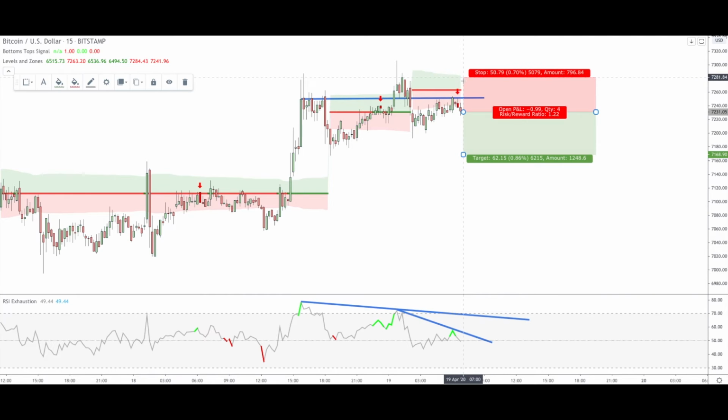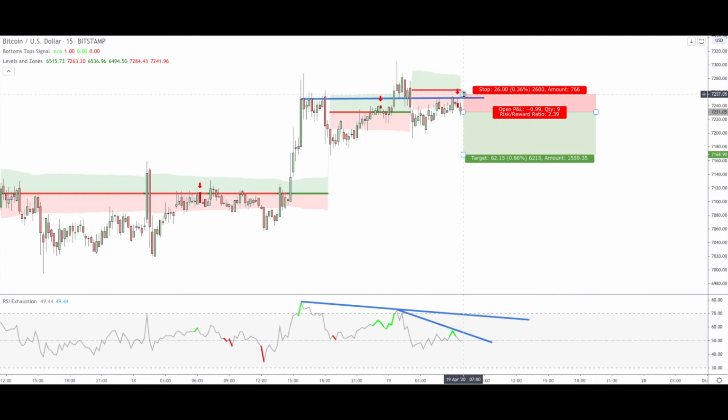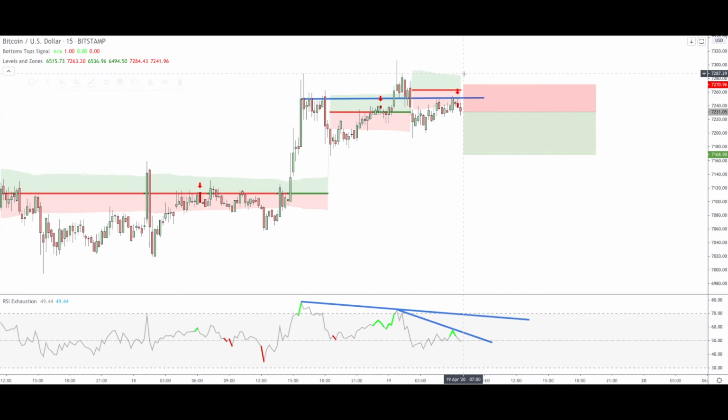And if you want to be more aggressive, of course you can just set it just above the top that you recently got. It depends on you, it really depends on you. I prefer to leave it here because I always want to play safe, take the best opportunities and then play it safely. And for the target, similar thing. It depends on your risk attitude and overall risk strategy.